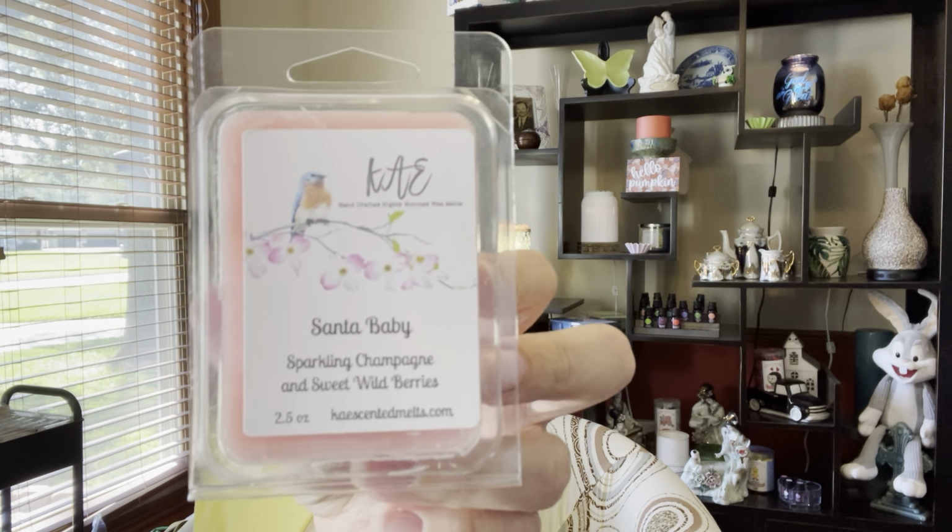So the last one I picked up was in the new category. She has categories, when you go to her website, it'll say like bakery or lush type or masculine woods and just different categories. This one was in the category called new. So if it's something that has been recently added to her site, that's where you'll find it, in the new category. And it's Santa Baby. And Santa Baby says sparkling champagne and sweet wild berries.